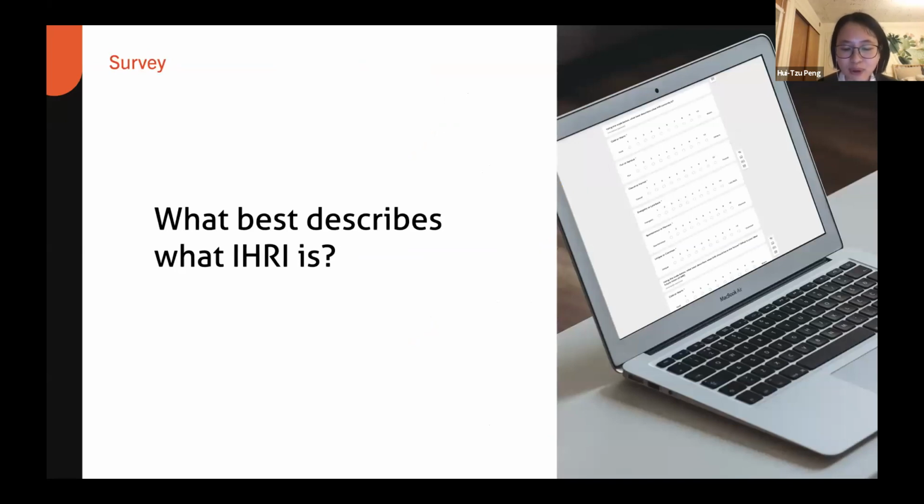Once we started this project, we sent out a survey to all the community members to gather their thoughts on International House, because we don't want to jump into the design too fast without having a comprehensive knowledge of what people expect. So on the survey, we asked people what best describes what International House is. We had them select the words that represent International House the most.